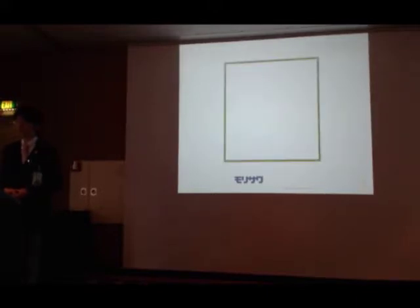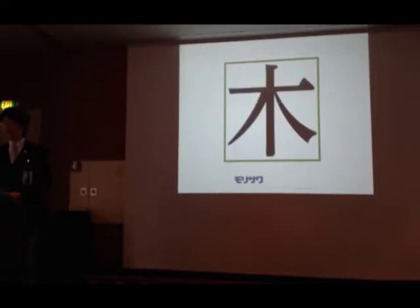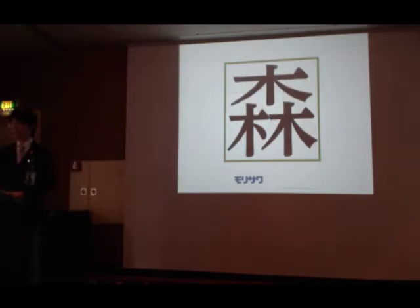The second characteristic is the complexity of kanji characters. For example, this means tree. How about adding one more tree? Guess what? Yeah, it means woods. It's a simple rule. So, what about three trees? Forest. Yes, it's forest. The four trees? No, we don't have a kanji with four trees. Anyway, what I would like to mention is that every character has to be designed in a small size of the square box.